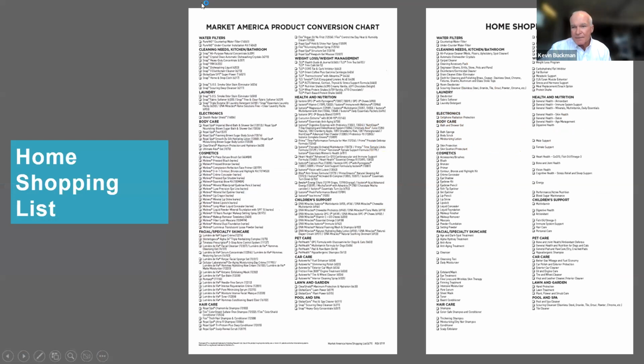Home shopping list goes without saying. You have an electronic one now, so you can use it long distance. I can run it through with somebody in the clubhouse after golf, whatever it is. But this is the most powerful business building tool you have in your arsenal. More so than, believe it or not, the plan, actually the flip chart, if you will.